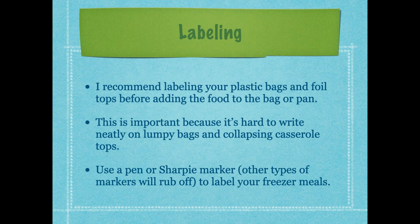Another big important thing is labeling. We want to make sure that we're labeling our bags. Our bags need to be labeled ideally before you put anything in them. A flat, fresh plastic bag is going to be much easier to label than trying to label something after you have put your food in there. So really make sure that you're labeling everything ahead of time. That also helps you to know what you're still preparing, and it helps you to do things all at the same time. So if you're making three of one item, then you can have all three of your plastic bags together.